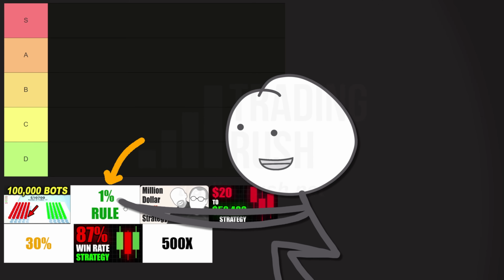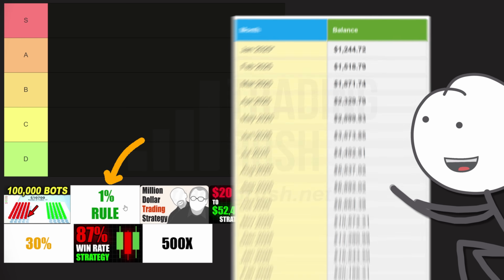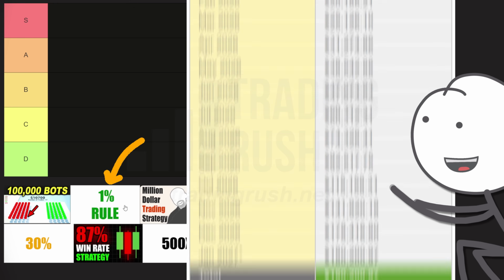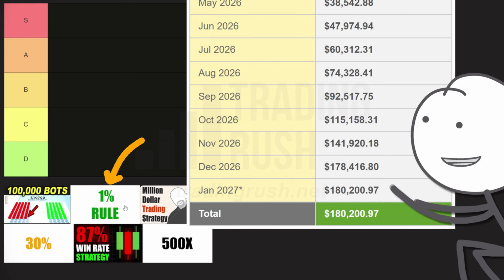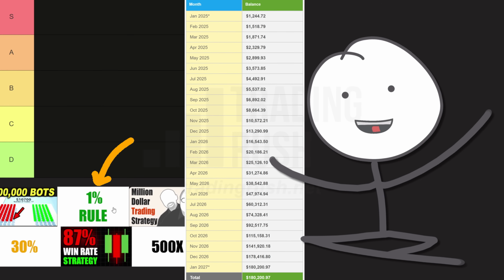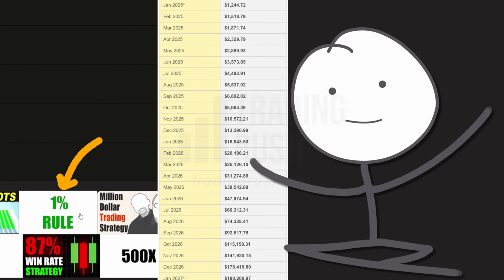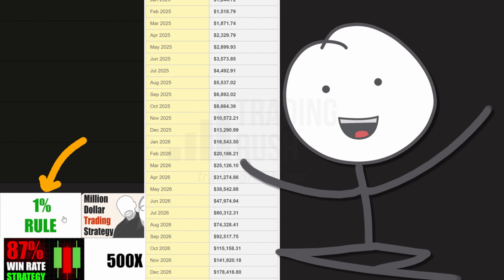First, let's start with the 1% rule. This growth method is popular among day traders because it turns $1,000 into $180,000 in just 2 years. This can sound unrealistic, but the funny thing is, in my around 8 years of trading journey, I have seen around 3 people actually do it.